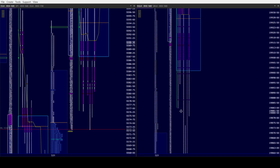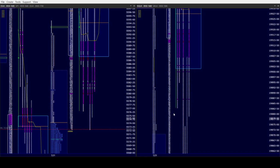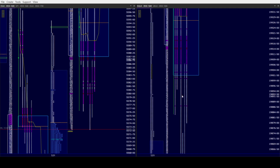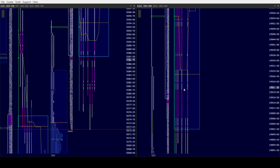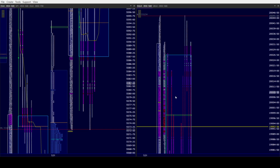Then once they filled the single prints, I'm like, well, maybe we'll get an afternoon rally high. I took a short initially when we filled the singles, which paid, and then again when it pushed higher, thinking it could be a possible afternoon rally high. Now, I got paid and it wasn't, because then G went higher. Made money on that, thinking we might have an afternoon rally high. And then in J period, also short. And by this time, I knew there was no afternoon rally high.